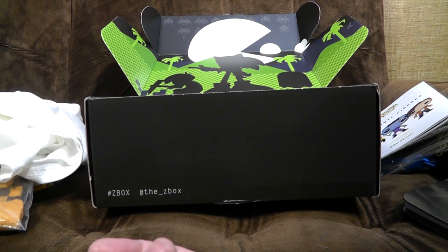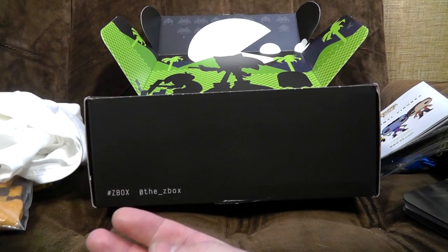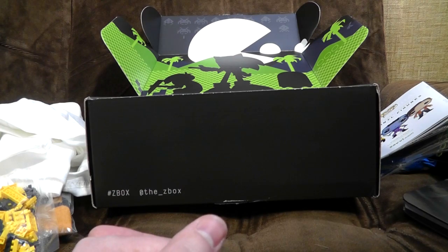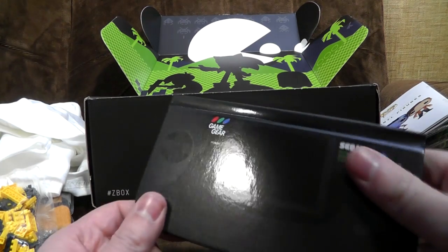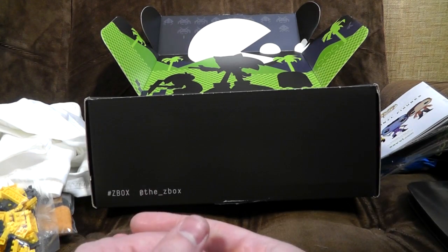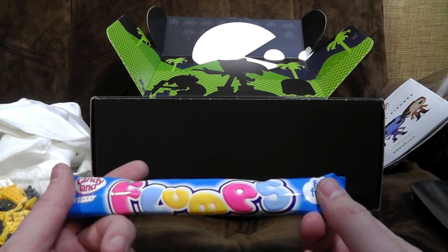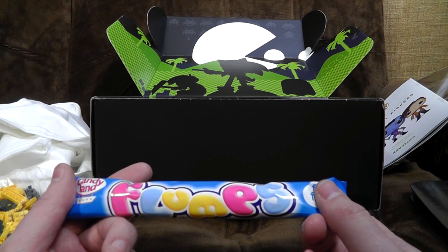Socks are nice, t-shirts good quality, but fairly plain. The Pac-Man thing, I think the Ghost would have worked a lot better. There we go, and this is a notebook. It's just quite a pretty one. Oh well. Not entirely impressed by that, to be brutally honest with you. Don't think I'll be doing it again. But on the plus side, I can now eat the flumps.